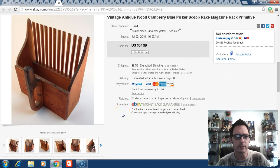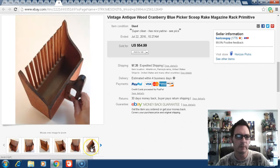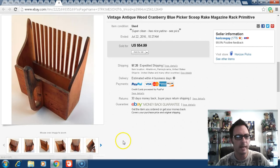This I just sold today. It is a primitive cranberry scoop. I got this at a local auction for $1. No one kind of knew what it was. They actually sold this as a magazine rack, which I guess you could use it as. I knew it was a cranberry scoop. I had seen them before.